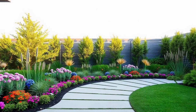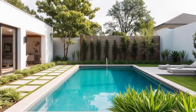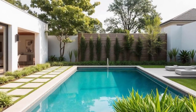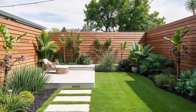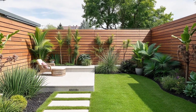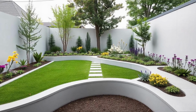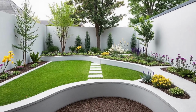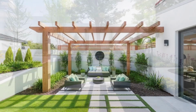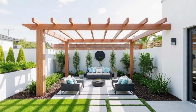These walls can also serve as an ideal backdrop for shadow play, allowing the shapes of plants and trees to create dynamic patterns throughout the day. Fences and walls also play a critical role in creating a sense of privacy and enclosure. In minimalist design, this sense of seclusion enhances the garden's role as a tranquil retreat. Tall, slender plantings such as Italian cypress or bamboo can be added along the fence line for vertical interest, softening the hard edges while maintaining the clean aesthetic.